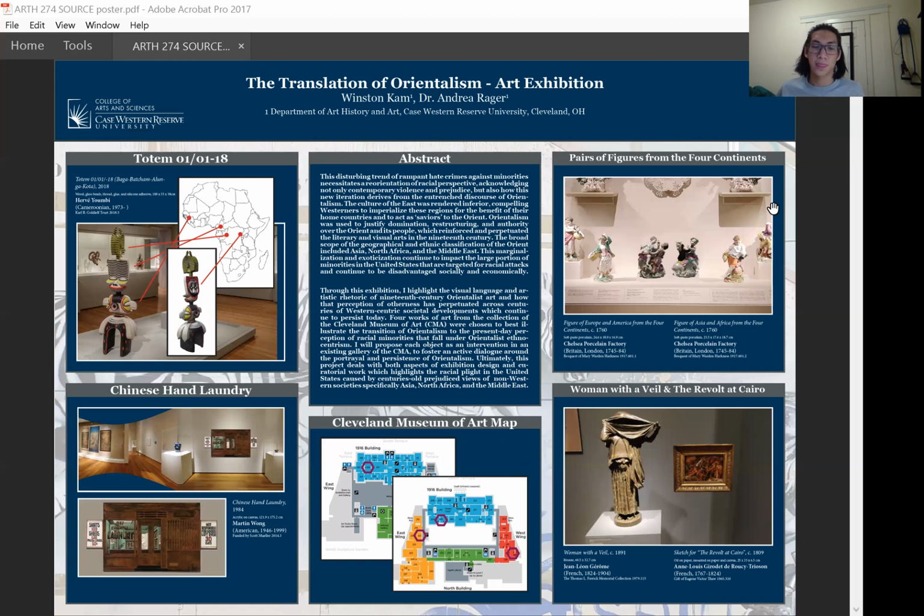So I've included a map of the Cleveland Museum of Art in the bottom center of my poster here, and it shows 4 of the highlighted maroon hexagon shapes. So this is where I intend these spaces to be for my interventions.